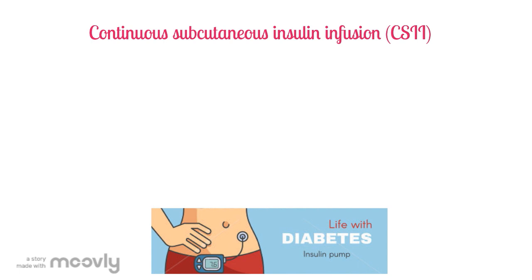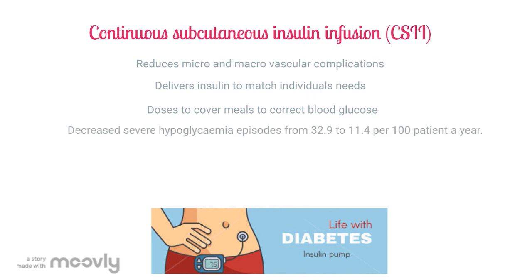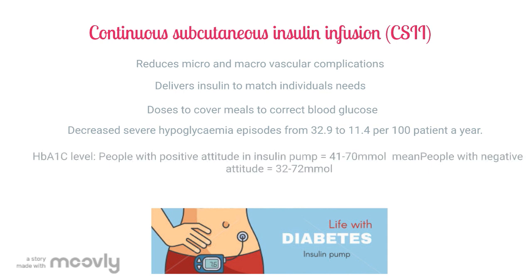To stop the overload of fuel, continuous subcutaneous insulin infusion is very effective as per various resources. It reduces the microvascular and macrovascular complications. It delivers insulin to match the individual's needs, with doses to cover meals in order to prevent overload. A study shows episodes of severe hypoglycemia decreased from 32.9 to 11.4 per 100 patients a year. Another study revealed that people with a positive attitude with insulin pumps improved their HbA1c level, ranging 41 to 70 millimoles, whereas ones with a negative attitude also improved their glucose level, ranging 32 to 72 millimoles on average.